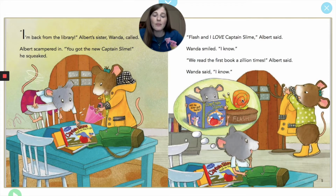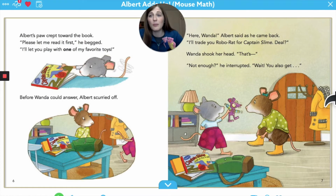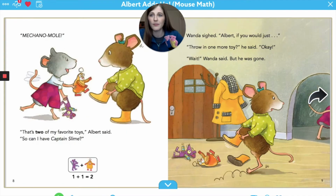Wanda smiled. I know. We read the first book a zillion times, Albert said. Wanda said, I know. Albert's paw crept toward the book. Please let me read it first, he begged. I'll let you play with one of my favorite toys. Before Wanda could answer, Albert scurried off. Here, Wanda, Albert said as he came back. I'll trade you Robo-Rat for Captain Slime. Deal? Wanda shook her head. That's not enough, he interrupted. Wait, you also get... Mechano-Mole. That's two of my favorite toys, Albert said. So can I have Captain Slime?